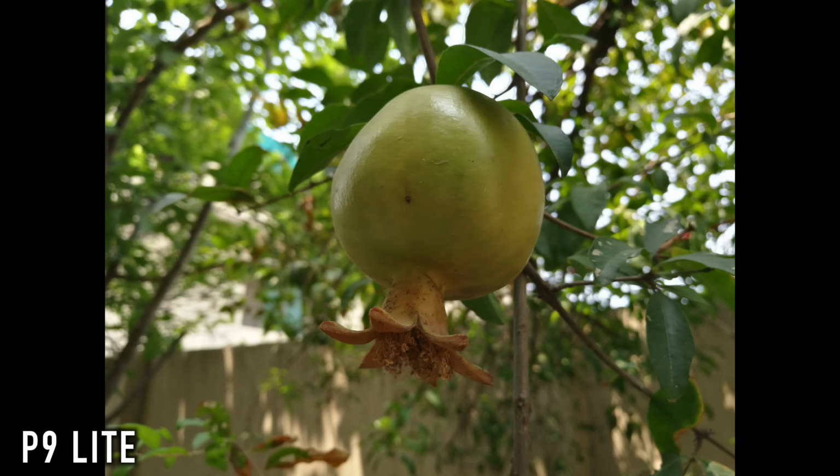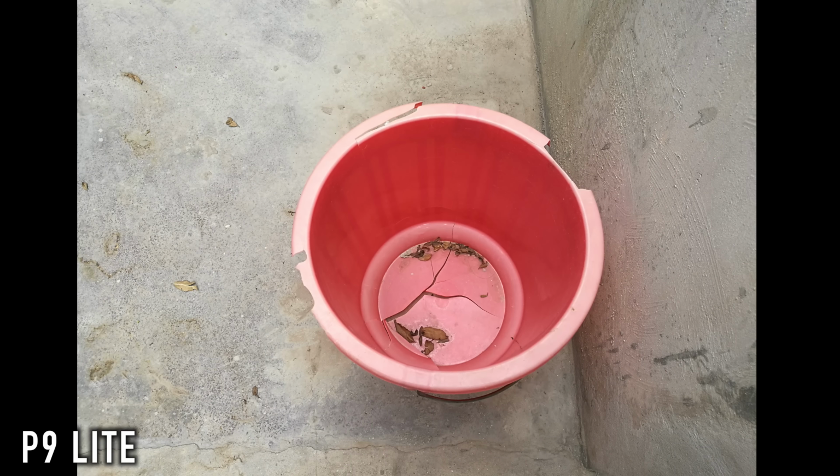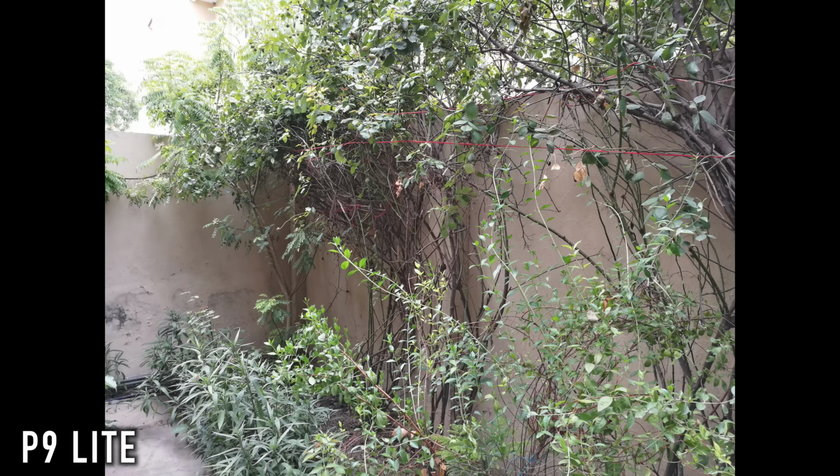They can record up to 1080p. The front camera is 8 megapixels on the P9 Lite. It produces slightly better, or I should say more natural, photos compared to the 5 megapixel front camera on the A5 and the A7. I also recorded a 1080p video, so let's take a look at that.